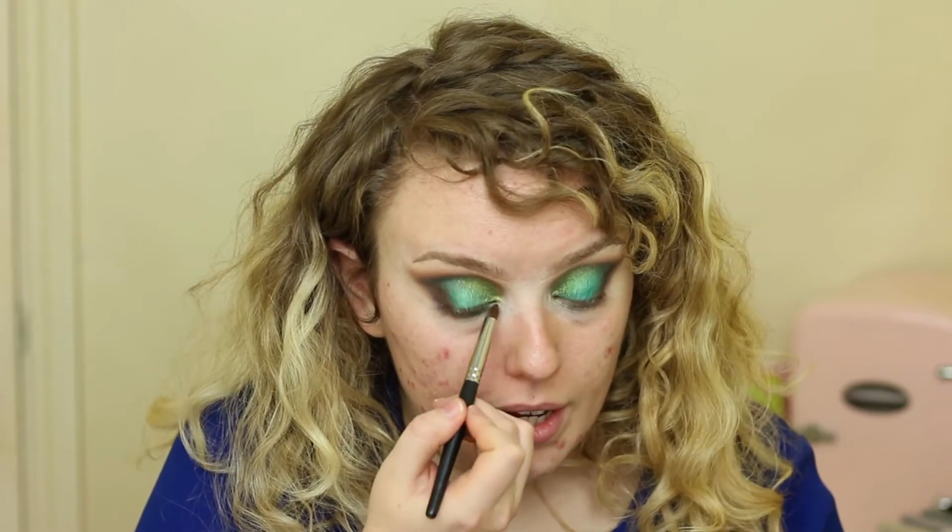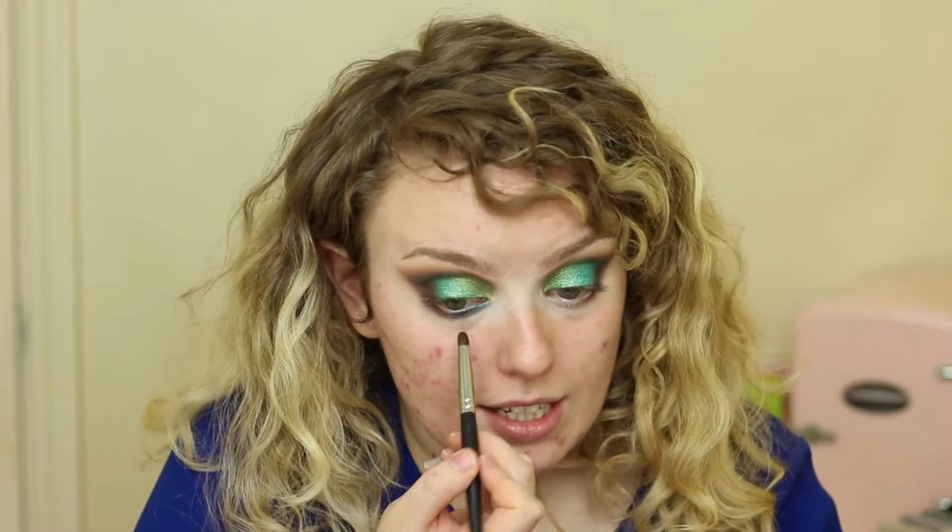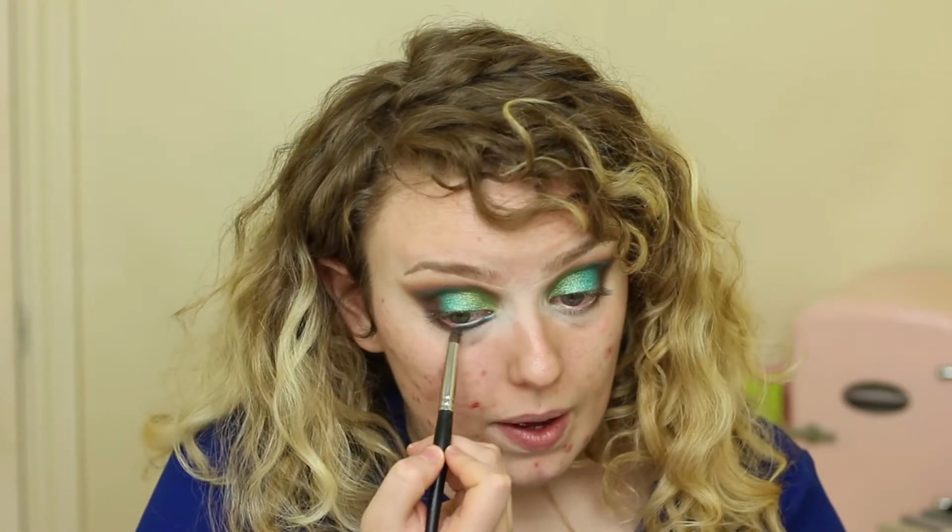I'm gonna go halfway again with this one. I'm gonna bring it just under the tear duct. I am getting it into my eye where these are really dusty again. This is where you just have to be so careful with pressed pigments. Yeah, it's gotten into my eye. This is a super pretty petrol colour, and then I'm just going to take a small flat brush.